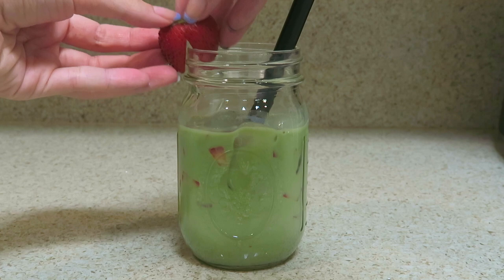Oh my god. So good. I stole this straw from a boba shop just so I could actually get some strawberry chunks, you know? But anyway, now because there's a lot on my mind, I think I'm gonna take the time to enjoy this drink and do a little bit of journaling.